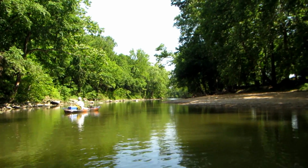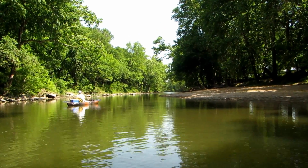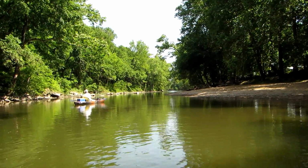Well, this lure is just working in around those rocks perfectly. Not hanging up, it's bouncing. Yeah, I'm not picking them up off them.